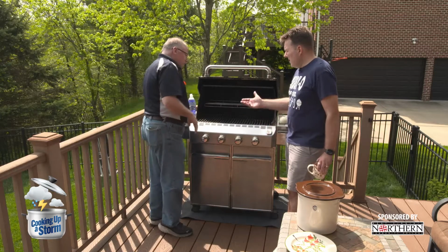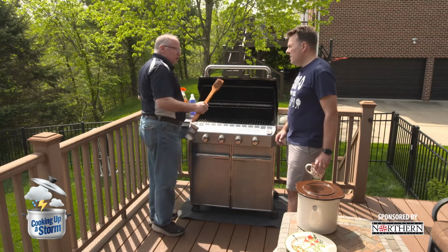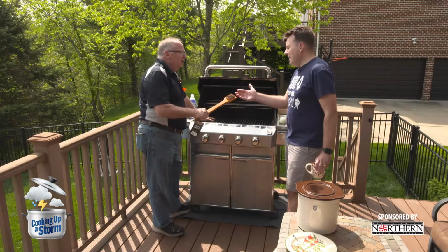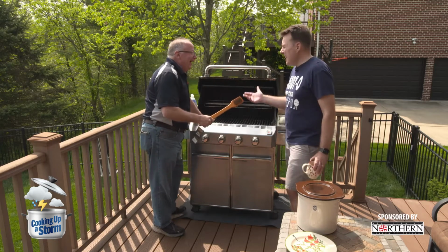Okay. All right, so let's talk a little bit about brushes, because the other thing you can do is use brushes, and this is a traditional brush. And you see that it's got little metal tines in it. I've heard a lot. You see on the internet, people finding a bee in there. Yeah, it's okay. It's all part of nature.